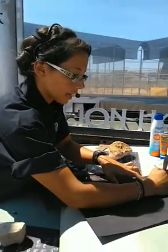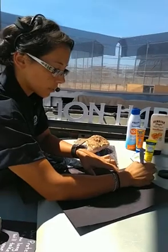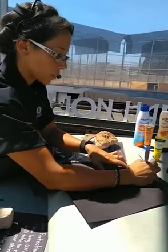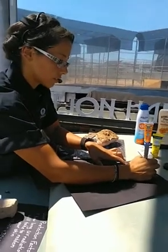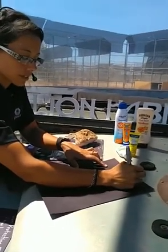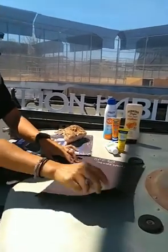So we're going to say SPF 50, and if you want, you can write the brand on it. This is just like the Walmart brand, I think. Equate Sport. I think so. I think that's all Walmart.